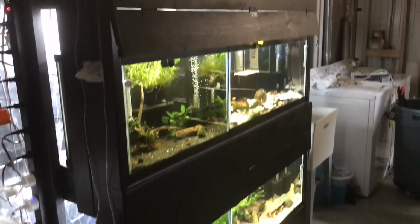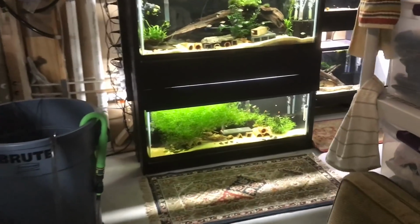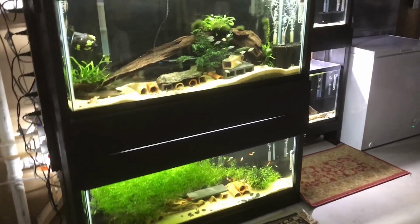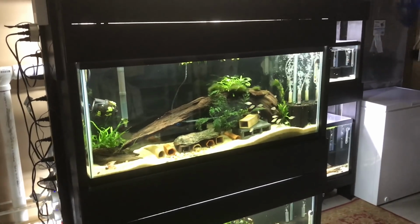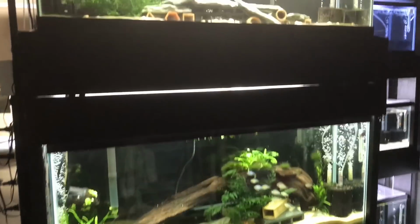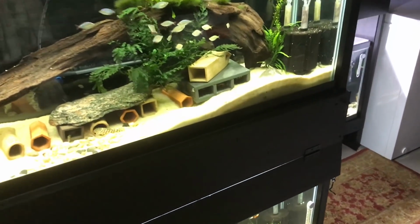It might not be the largest fish room on YouTube, but I do try to keep it looking nice. I do try to keep my tanks more like a gallery style look versus, you know, a breeding setup. And I do try to keep interesting fish and fish that you're not going to see in everybody else's fish tanks.